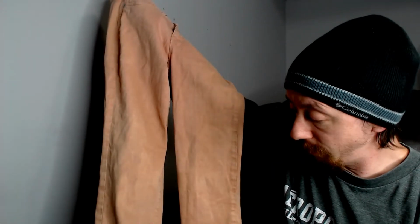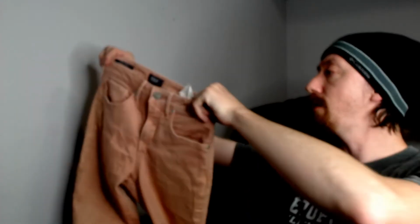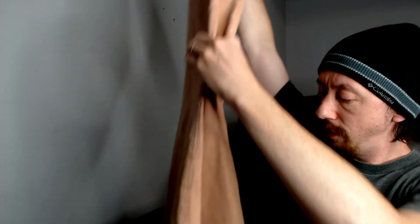All right, up next we have a pair of Not Your Daughter's jeans. Now, the Not Your Daughter's jeans are one of the better brands of jeans that we sell, as far as sales-wise. I don't really know how. I think they're actually a pretty good brand as far as quality goes. Anyway, it's something that I think we'll be able to sell even with our jean deficit, which maybe we don't even have a jean deficit and it's just the season. Seasons change, all things change, and we sell stuff. Clothing.